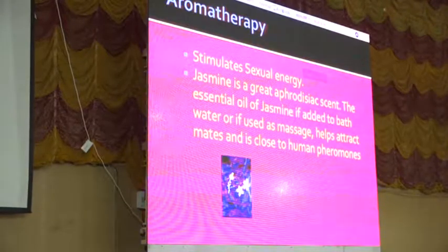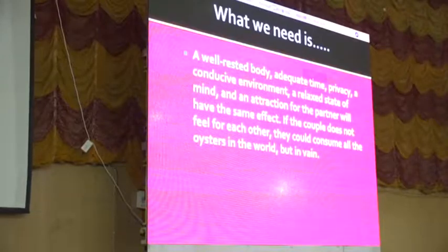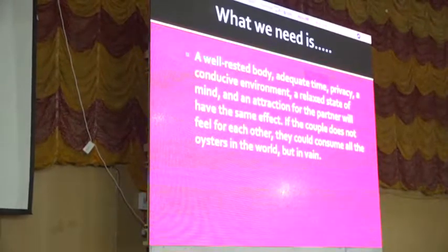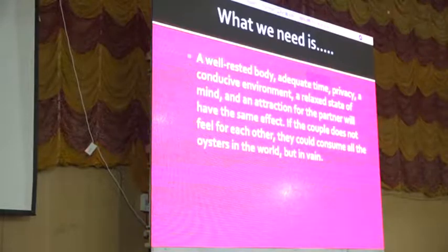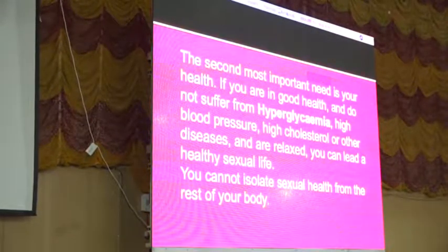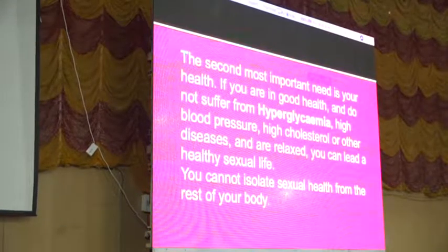Aromatherapy stimulates sexual energies. So what we need today is a well-rested body, adequate time, privacy, a conducive environment, a relaxed state of mind, and an attraction for the partner, which will have the same effect. The second most important need is our own health. We should control our hypoglycemia, hypertension, dyslipidemia, obesity, etc.